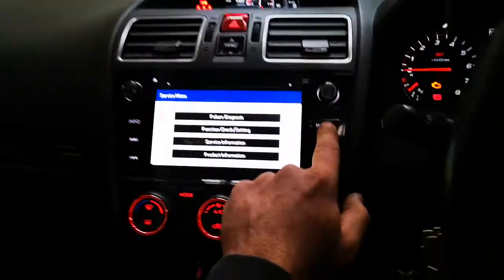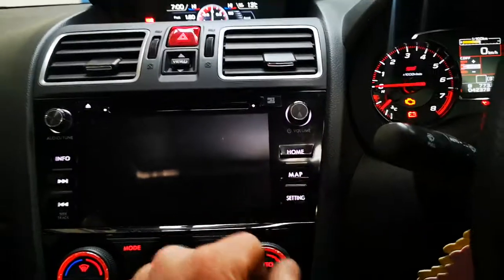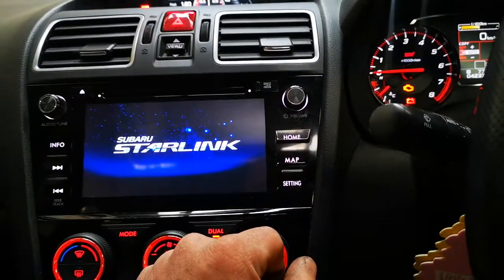Now to get out of it, you just hold the home button and it'll reboot. You can go in and see all the other functions there.